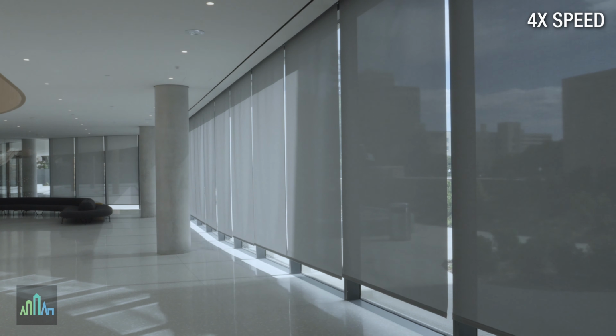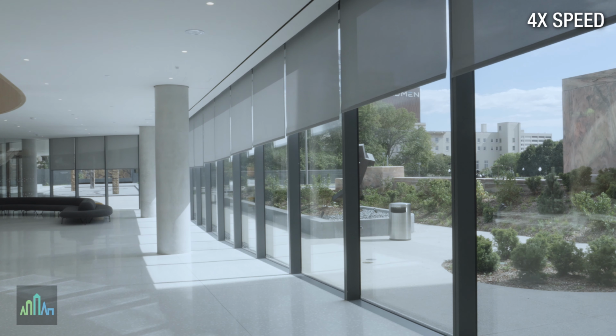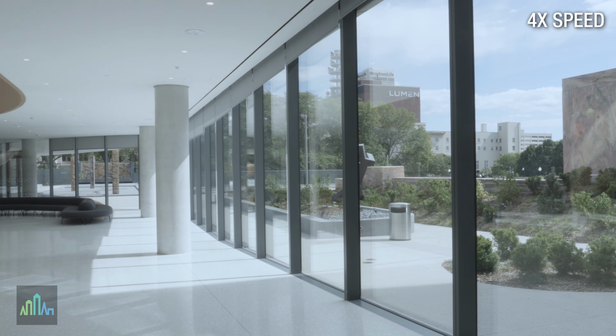From a high level, every shade in this building is networked together through the Draper I/O control system. And we have a central CNC, central network controller that ties everything together. And depending on the area and the control needs, some of our shades have full solar glare automation, and then some are just on either a wall switch or time of day scheduling.